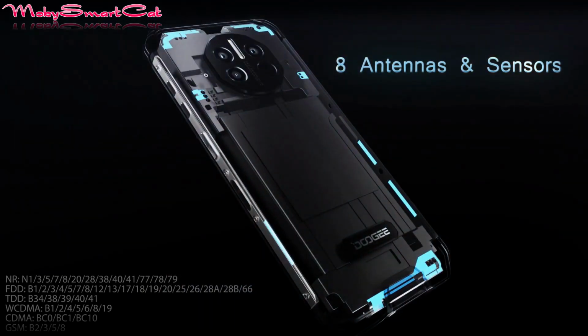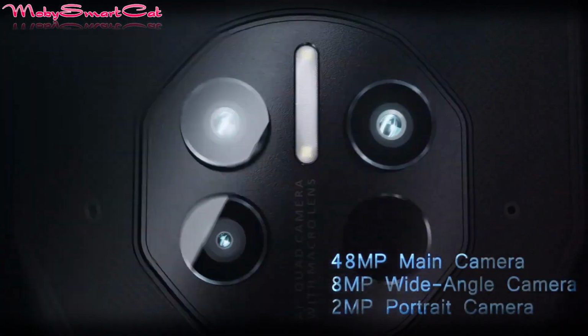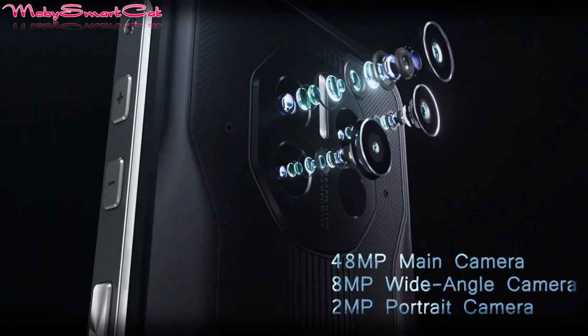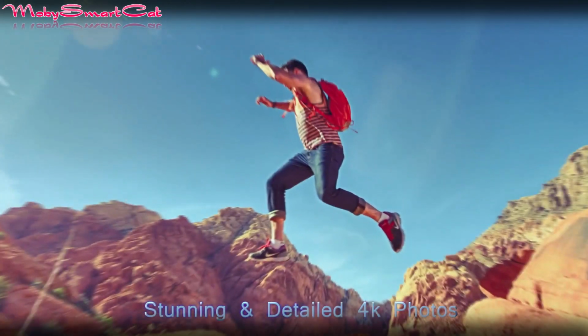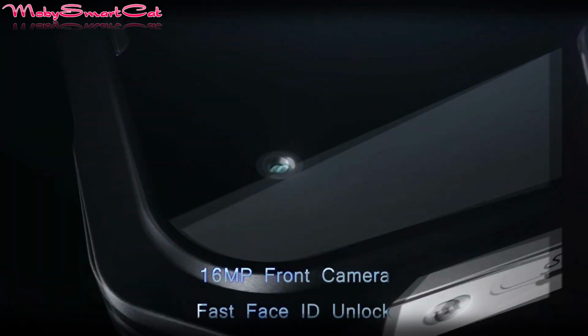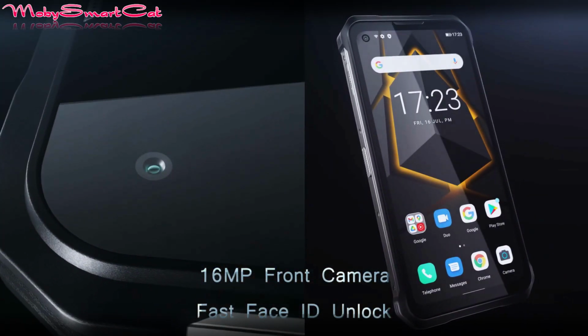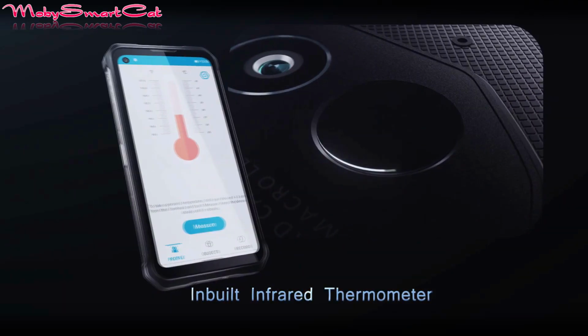gaming antenna. On the back we find a great design triple camera module with a 48 megapixel main camera, 8 megapixel wide angle camera and 2 megapixel portrait camera, which will take care of top quality photos. On the front we have a 60 megapixel selfie camera with a Face ID screen unlock. In addition, a useful feature is the inbuilt infrared thermometer.